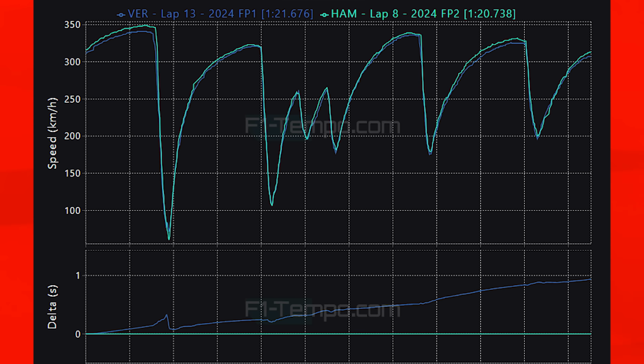The next area where there is a notable difference is here. This is on the exit of Ascari. Here you can see that Lewis Hamilton gets a much better exit and carries that advantage all the way down the back straight before reaching the Parabolica. Altogether, there is a lap time difference of 9/10 between FP1 and FP2, which doesn't sound like a lot, but you have to remember that this circuit is majority full throttle and there's not that many corners.